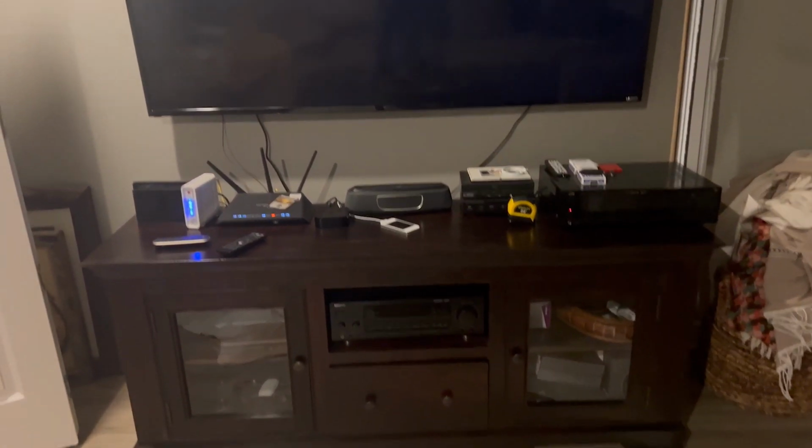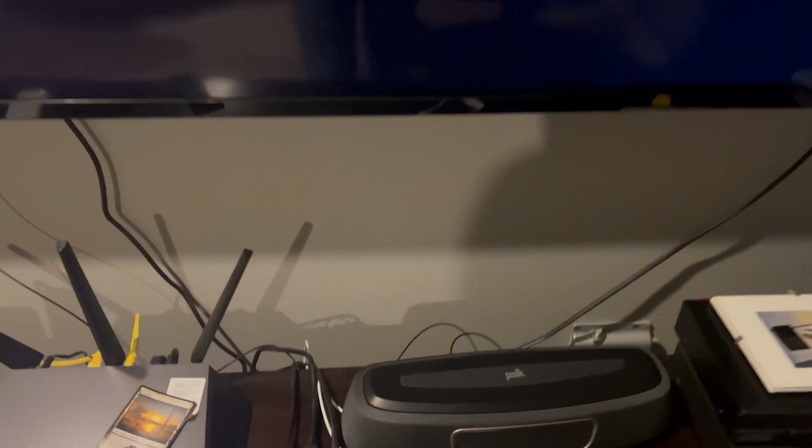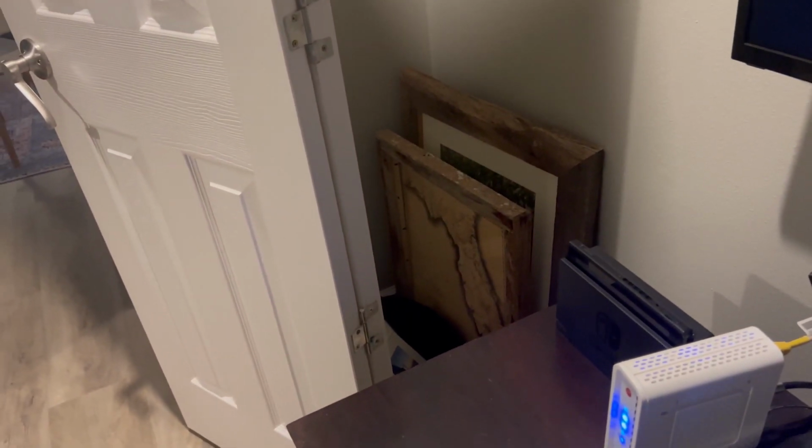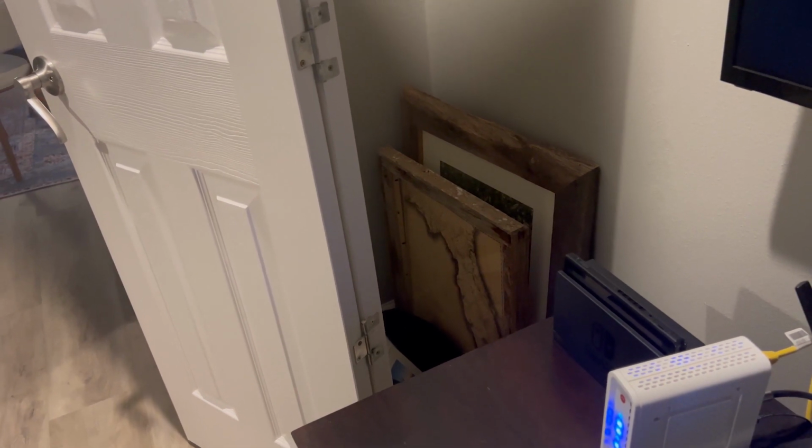This space is probably gonna stay the same except for this. I'm gonna actually hire someone to come figure this out and hook up our sound system that goes through our entire house. And these photos in the corner are photos that have been sitting there for 2.5 years. They're going on the walls.